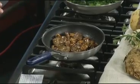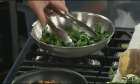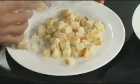And then over here we've got mixed greens that I've topped with an apple butter vinaigrette. So these are wilted mixed greens tossed with an apple butter vinaigrette, and we're going to assemble a warm salad. Now these are white corn croutons, and I'm going to put those on. Oh, I think that's great.